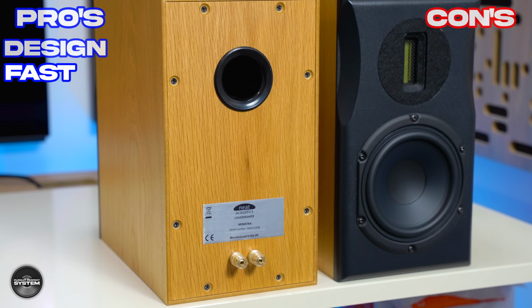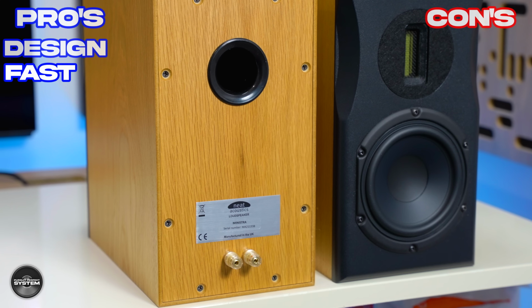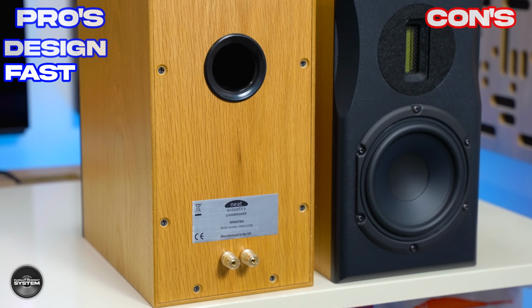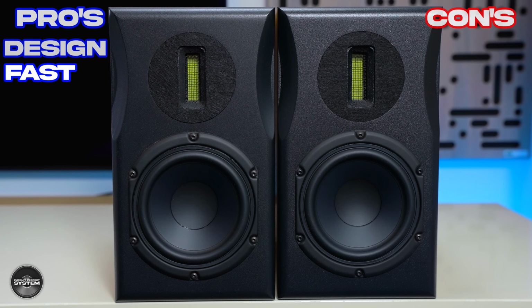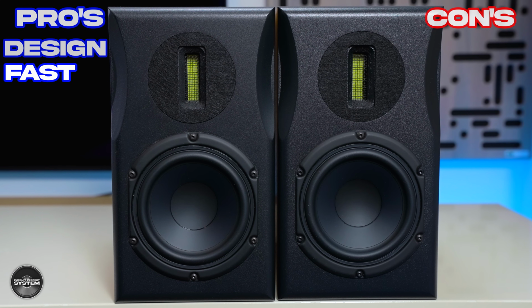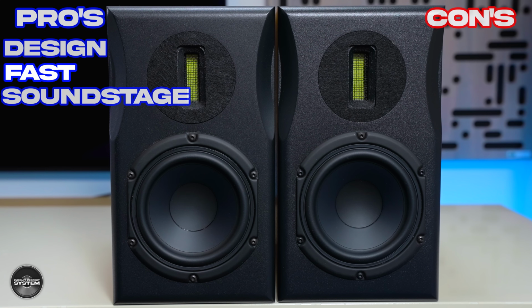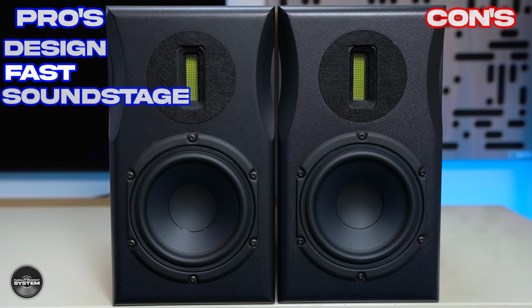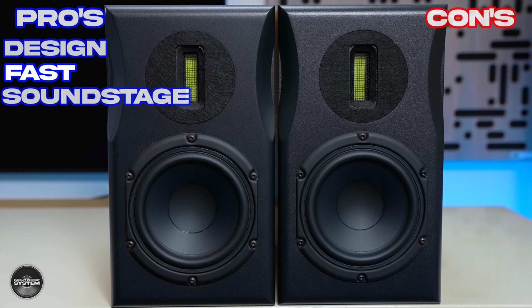The Ministra sound very fast and precise. The ribbon tweeter sounds lightning fast, and there is no bloom or overhang with them anywhere in their sonic delivery. They are very tight, focused, clean and clear sounding speakers. The stereo image the Ministra create is very clear and again precise. The vocals sound particularly impressive for soundstage as they appear in space or with space around them.